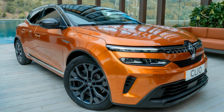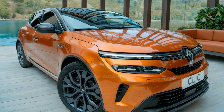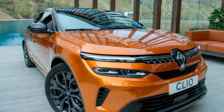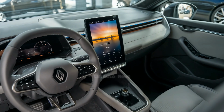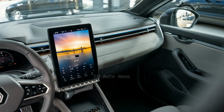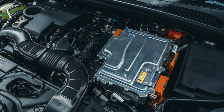Today we're looking at something that might just surprise you. A small car that's bringing big style, sporty vibes, and serious value. Say hello to the 2026 Renault Clio. It's refreshed, it's refined, and yes, it's still shockingly affordable. But does this small hatchback offer more than just good looks? Is it still a smart buy in 2026, or just another budget car in a crowded segment?